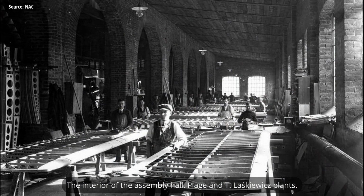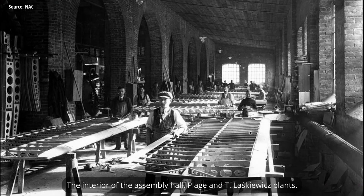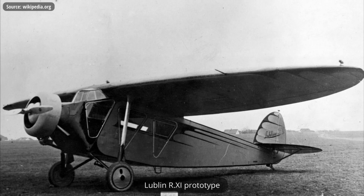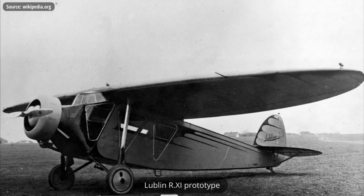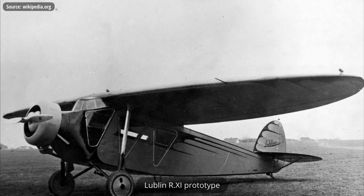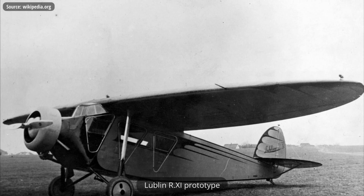Aircraft manufacturer Plage and T. Laśkiewicz from Lublin, hence all their products were named after that city, responded with the R-11. Ultimately, this contest ended in failure, as none of the proposed aircraft proved satisfactory. New specifications for a second contest were issued by the end of 1930.